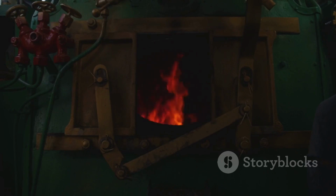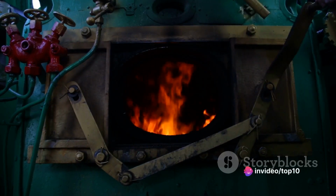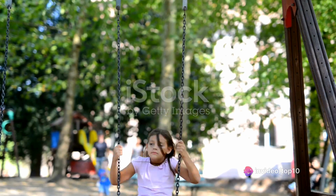Valves play a pivotal role in controlling the flow of steam into the cylinders. They're like the gatekeepers, deciding when to let the steam in and when to keep it out. They're crucial in starting, stopping, and even reversing the engine.